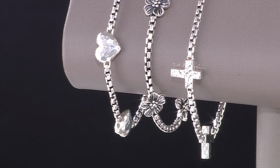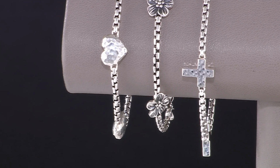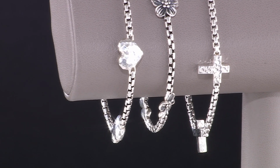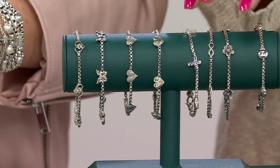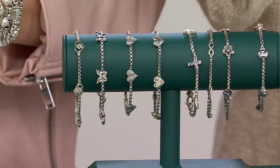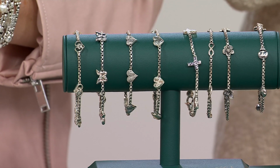And I should say that not only will you choose your symbol, but then you're going to choose the size bracelet that you need. So we have the bracelet in extra small, that'll be a 6 1/4 inch fit. We have the small, which will be a 6 3/4 inch fit. We have the average, which is a 7 1/4 inch fit, and then large is 8 inches, extra large is 8 1/4. It's just a matter of which symbol is for you.